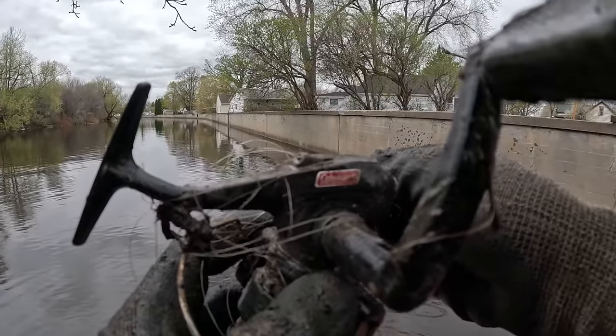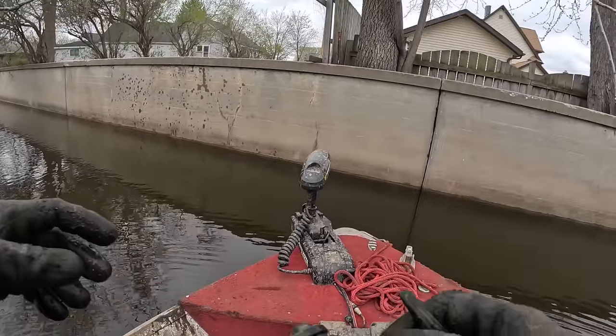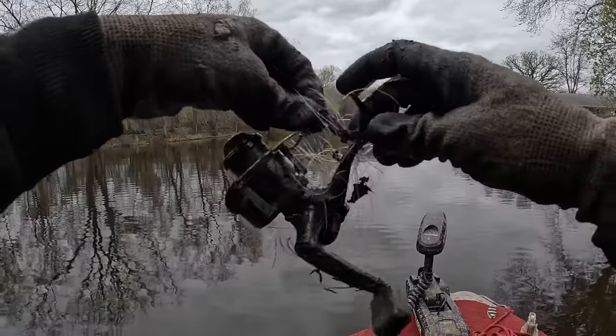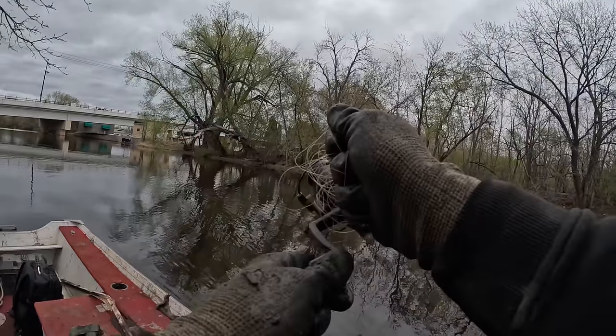Coleman? I didn't even know they made fishing poles. I thought they just made camping gear and stuff. I guess a fishing pole might fit under camping gear, huh? Got a big old bird's nest tied up in there. Get him! We got the big one!